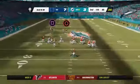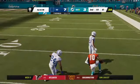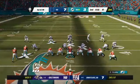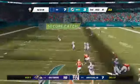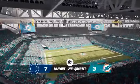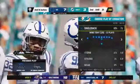Play action. Now it's Tua. And he'll get this into the hands of Hill. Complete. The Dolphin passing game rolling here. They've got another first down. The Dolphins moving with a sense of urgency here. Meanwhile, Tua's throw complete there to Beckham. Now another timeout called for by the offense as they get the stoppage with just under 50 seconds remaining in half number 1.